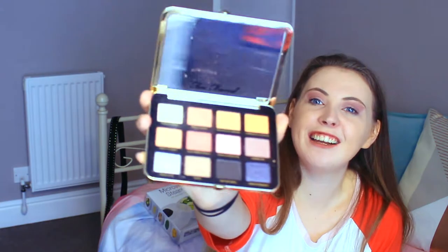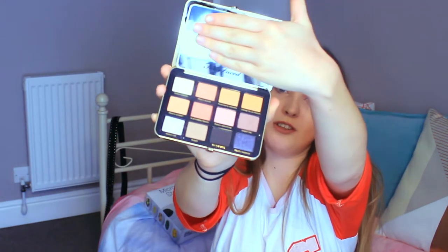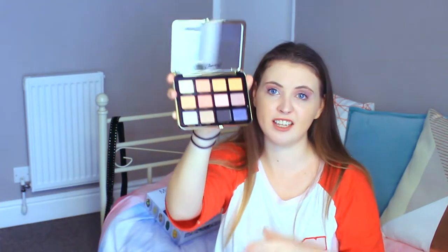But look at all these colours. Like, I'm trying to get the mirror out, but they're so beautiful and they're really glittery as well. The colours that I would definitely go for are nudes and pinks and blues and that. So it's like nice and undertoned.